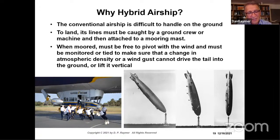And if you notice, by the way, they don't hire little tiny guys for this job. Those are some pretty hefty guys because their own mass is necessary for making this work. So anyway, yeah, you have a big crew on the ground. And then after you've landed and you tie it up, you typically have to tie it to a mooring mast.